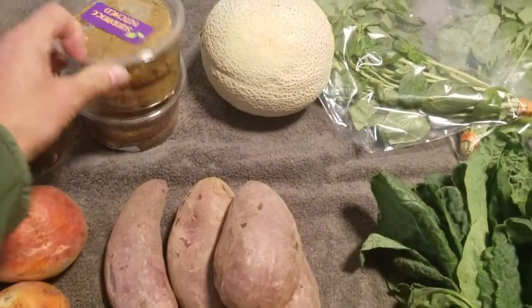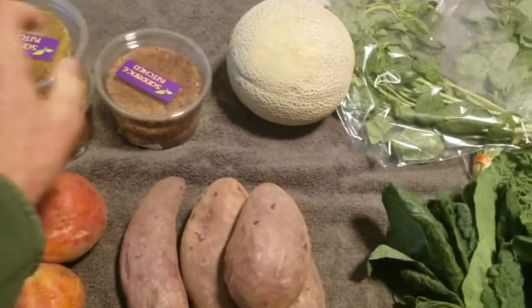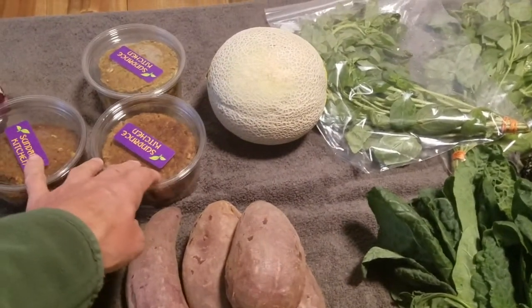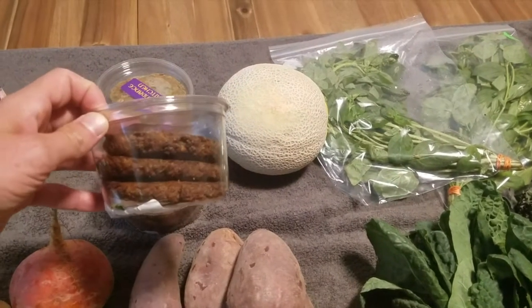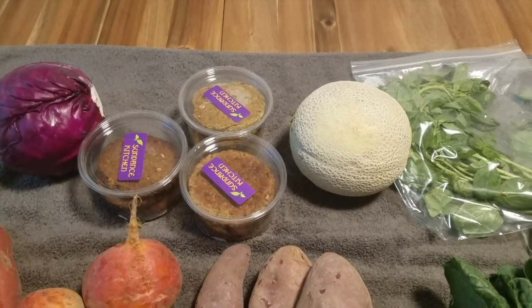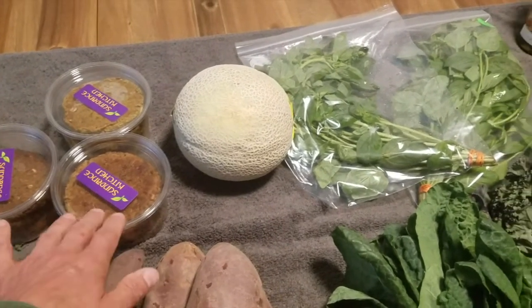I also got some of these Punjabi lentil patties. And these are just regular lentil patties. These are $4.50 for each of them. So it comes out to like, what's that, $1.50 a patty, which is about what you would pay for most vegan black bean burgers. And it's much cheaper than the Impossible burgers. And this stuff's really good for you.